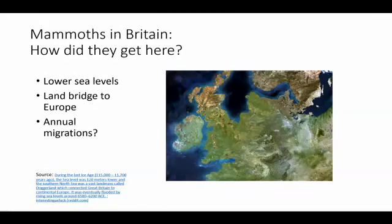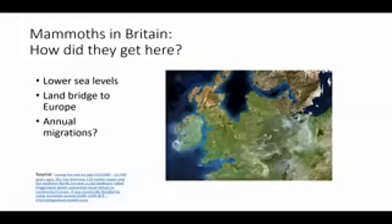So how did they get there? Well, with the lower sea levels, of course, there was a land bridge connecting with Europe. And it's quite possible that there may have been even annual migrations of mammoths and other animals like reindeer and so on. So when it got too cold in the winter, they would head south, where there would be better forage, and they could carry on like that. I don't think there's any actual evidence of that, but I wouldn't have been surprised.